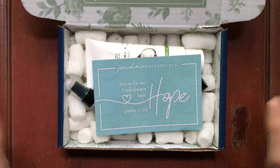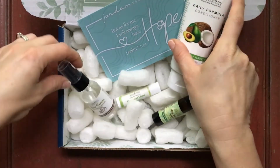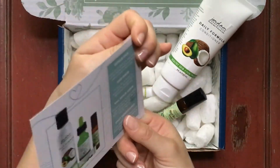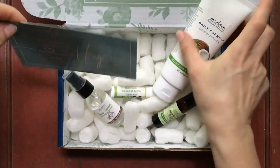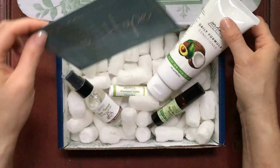So all right, there you go. That is your June Joyful Jordan box with all of these lovely goodies in there and that cute little card from Nancy. And as it says, it's a little box of awesomeness, which is so cute too.